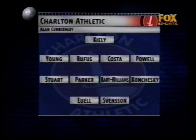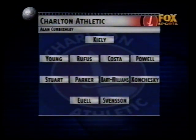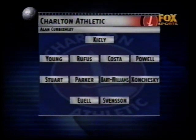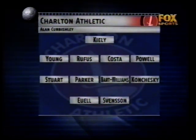Konchesky on the left, an adaptable defensive type, provides extra protection for Chris Powell. Up front is where they've had their worries. Euell has scored 12 goals this season, Svensson none.